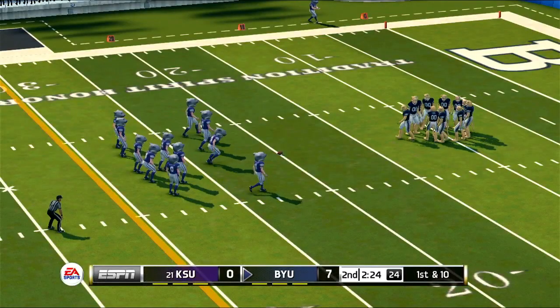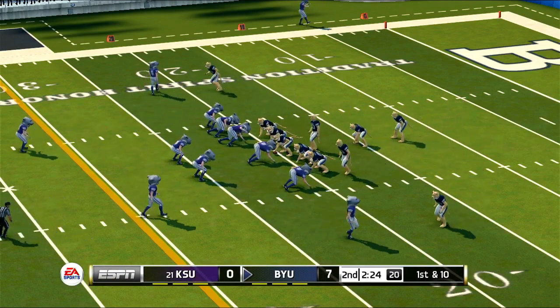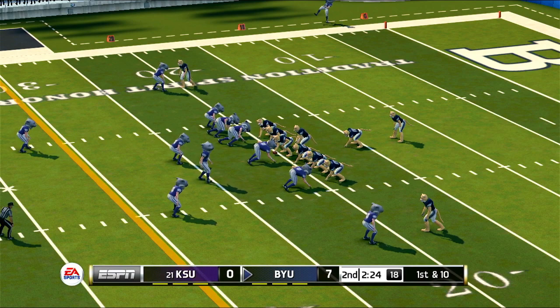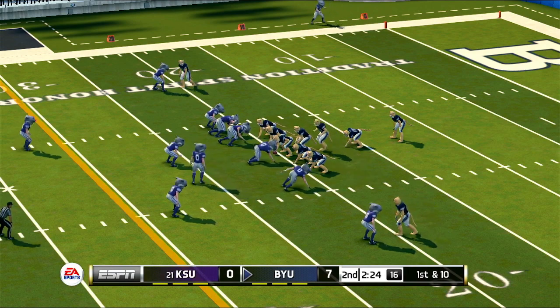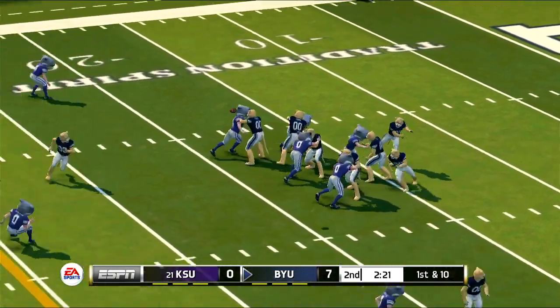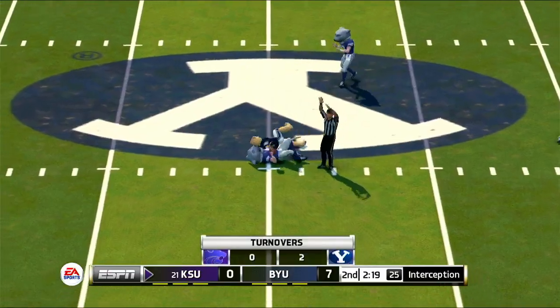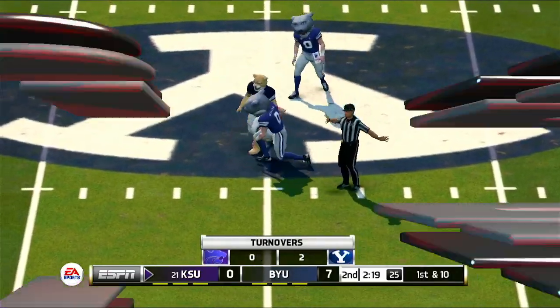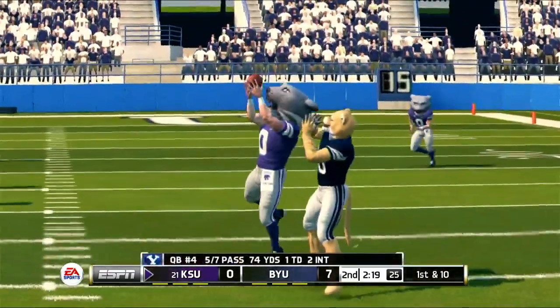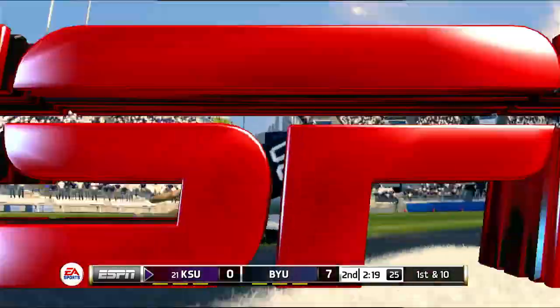Momentum swings have been fairly even, and with so little separation, this game can be drastically changed on just one or two plays. Brigham Young is up 7. He lets it go, he goes up, picked off. And he's taken down around the 47-yard line. That was just an outstanding pick. Great play by the defender to high point the ball, but the quarterback wasn't in rhythm on the throw.